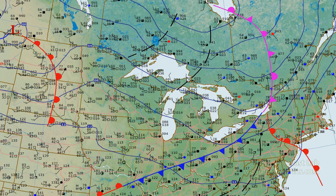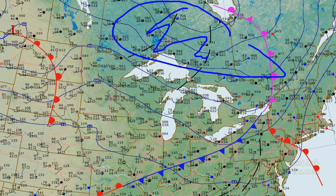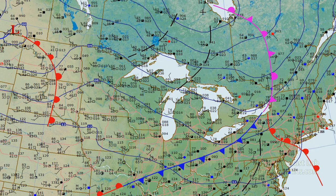Now, one day of 60s and 50s up in Ontario, that would be one thing, but this has been going on for probably over a week now. So we're really starting to build the depth of cold air up there in the Hudson Bay region. And I'll show you a bit of that coming up on the GFS forecast momentarily.